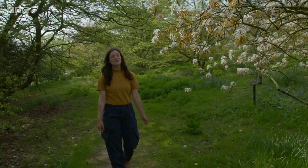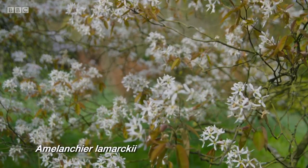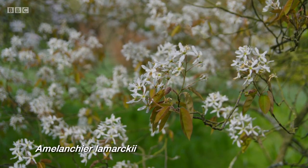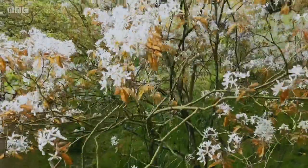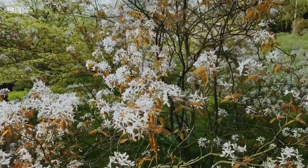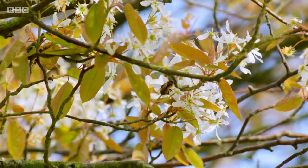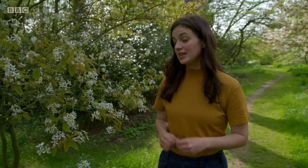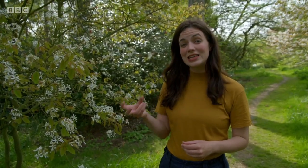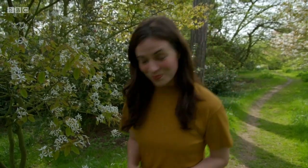Amelanchier lamarckii is very familiar to us on Gardeners' World, but that's because it's such a good doer from a gardening perspective, especially in a small garden. It gives so much. It has lovely form, beautiful blossom, beautiful fruits, and then fantastic autumn colour, especially if you plant this in the sunshine. But more importantly, the blossom offers a really good early source of nectar for bees, and then the fruit later is fantastic because the birds love the seeds. So you could call it a win-win.